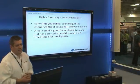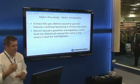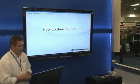So higher directivity gives us better intelligibility. If we're able to control the sound, stop it leaking into the space where we don't want it, we get better intelligibility. So that's why it's a good idea. That's why this product is beneficial.